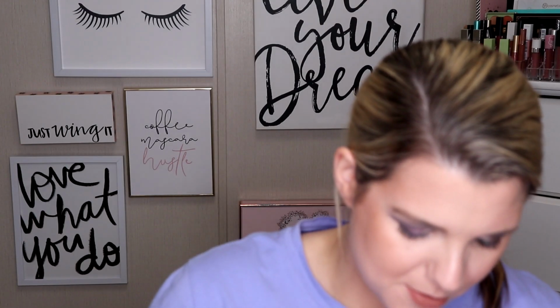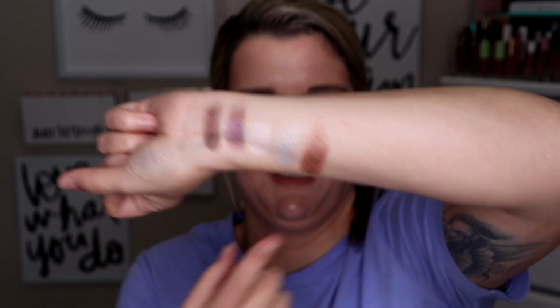Alright. Now, this is called Maple. That is a really pretty brown shade. Like, that is really pretty and really pigmented. So, there's y'all a few swatches.